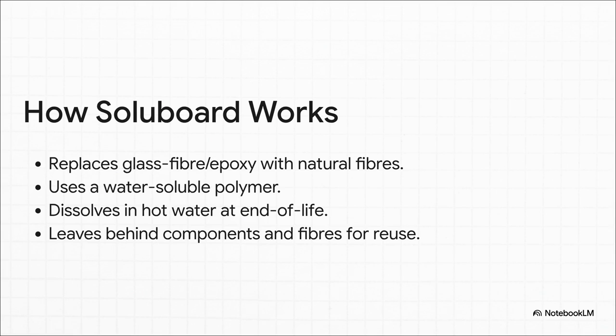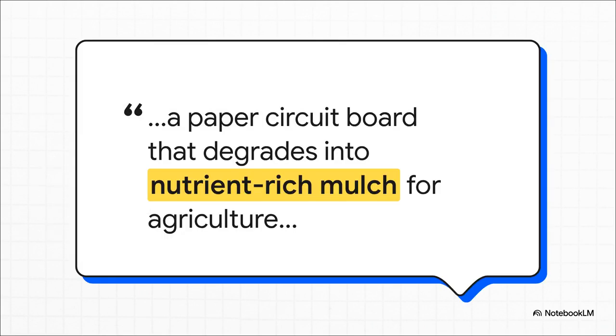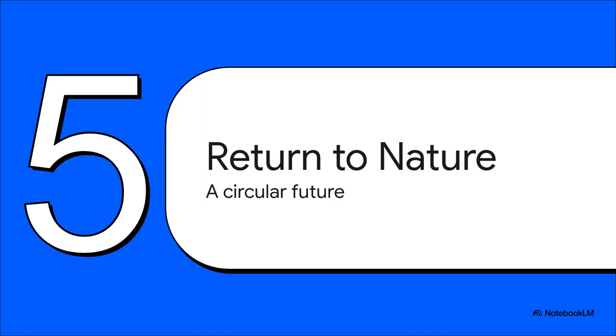And how it works is, well, it's genius. The board is made from natural fibers held together by a special polymer that dissolves in water. So at the end of the device's life, you just dunk the board in hot water. The polymer disappears, all the valuable metal components fall off, and you're left with natural fibers you can compost. Simple as that. This whole idea leads to a vision that is, well, it's pretty wild. One source actually described the ultimate goal here as a paper circuit board that degrades into nutrient-rich mulch for agriculture. Just imagine that. Your old phone could literally help grow food. This all points to a future where our electronics don't just become toxic junk. Instead, they could actually return to the Earth.